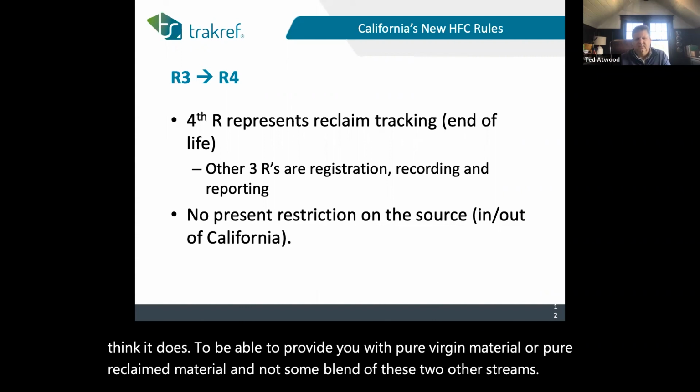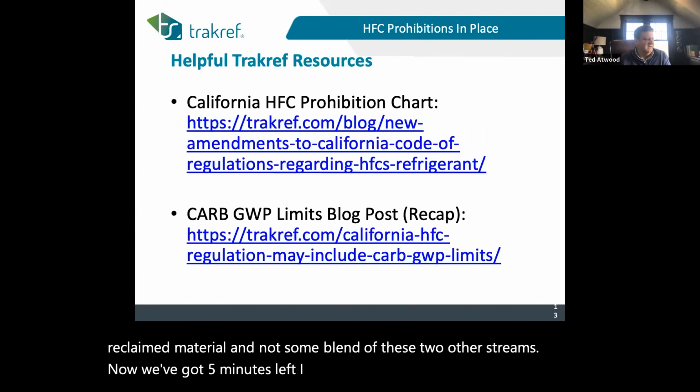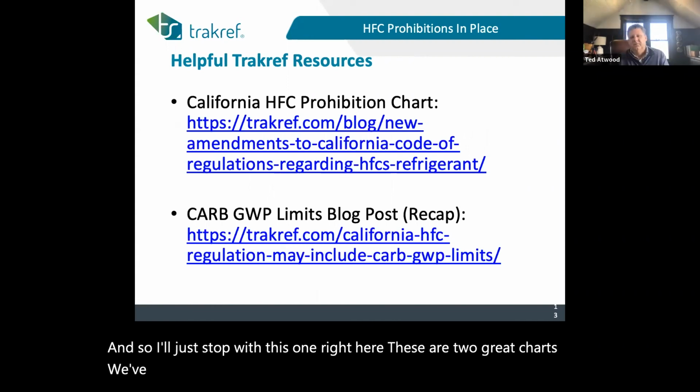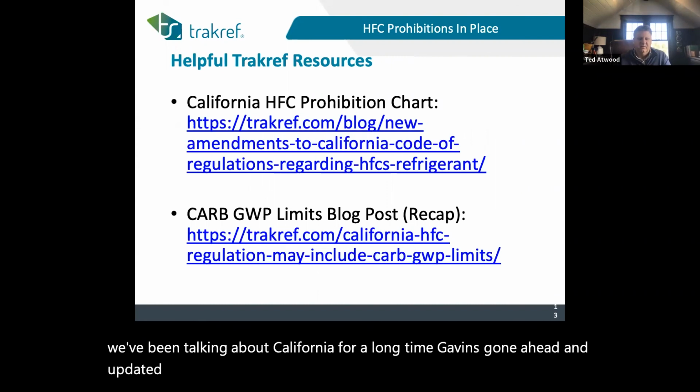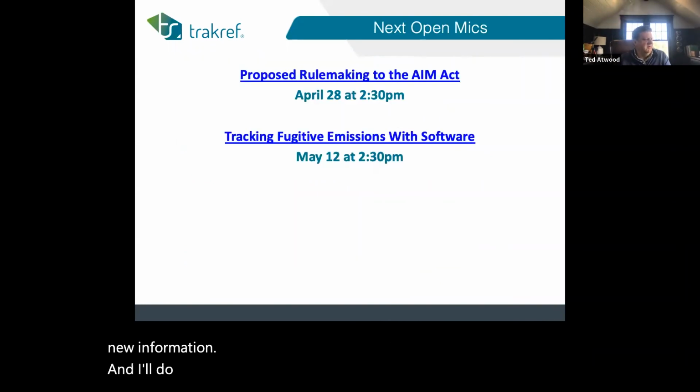Okay. Now we've got 5 minutes left. I really only have 2 slides. And so I'll just stop with this one right here. These are 2 great charts. We've been talking about California for a long time. Gavin's gone ahead and updated the California chart that we've been using with a bunch of new information.